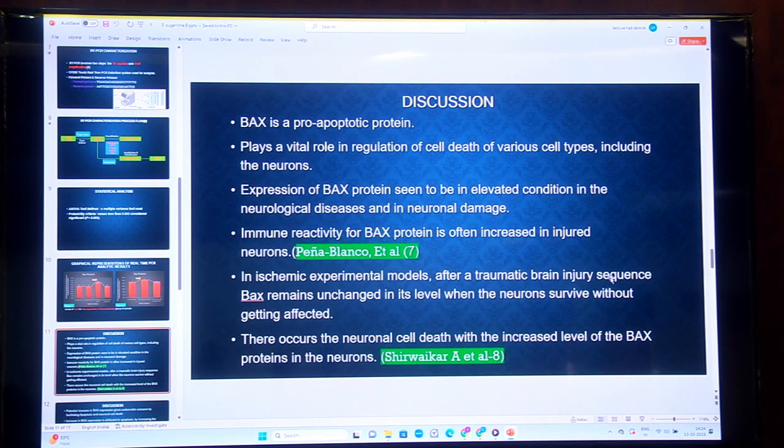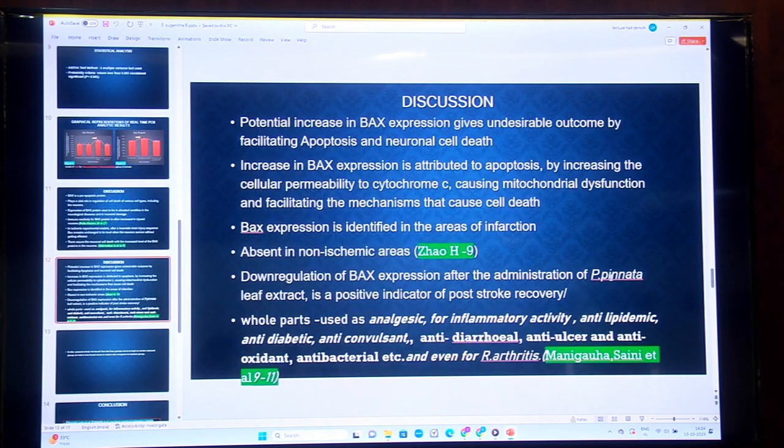Even Shrivakar A et al. also mentioned, in this ischemic experimental study, even after traumatic brain injury, the BAX remains unchanged if there is no cell death. If neuronal cell death is there, definitely the BAX is also increased. Zhao H et al. mentioned very clearly that the increase of BAX expression is directly proportional to the increase of neuronal cell death. Even the same, Maningwa and Saini et al. stated very clearly about the therapeutic usage of all the parts of the Pongamia pinnata tree.